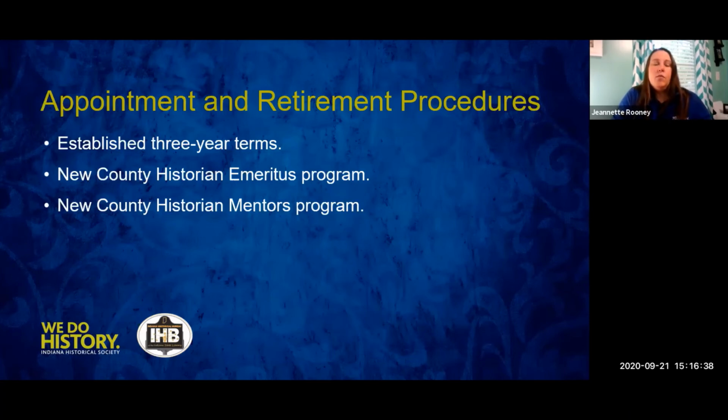So once that term is up, then they'll be up for reappointment. Because of the set terms, each year approximately 30 or so county historians are up for reappointment. We begin the process in the fall, and then the county historians who are reappointed begin their new term at the beginning of the year.